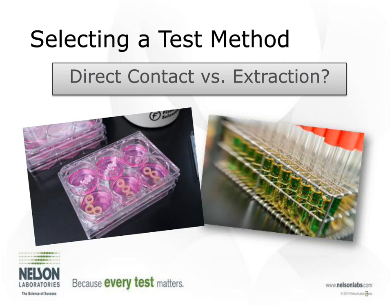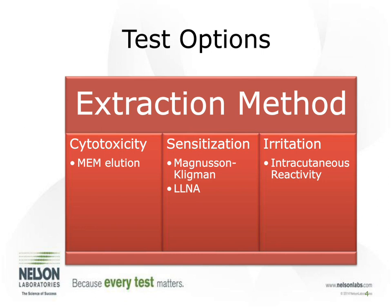So when we're looking at the test methods, the first one being the extraction method, these are the options for the big three for the extraction. For cytotoxicity, we do the MEM elution test. For sensitization, we do the magnesium Kligman or the local lymph node assay. And for irritation, we do the intracutaneous reactivity. So these are the three versions of the extraction tests that we do for the big three.